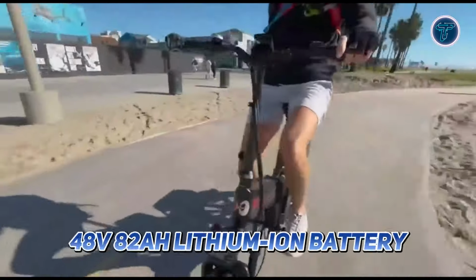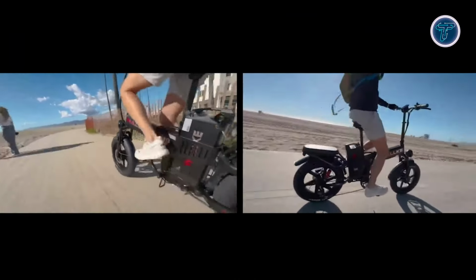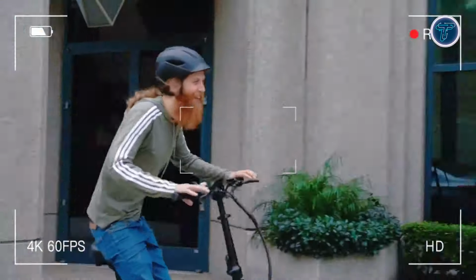Powered by a massive 48 volts, 82 ampere hour lithium ion battery, the H9 ensures long-lasting adventure, allowing riders to explore new paths without worrying about running out of power. Designed for adventure, the H9 AWD combines durability with innovation.